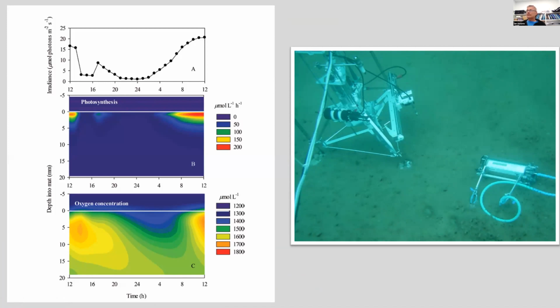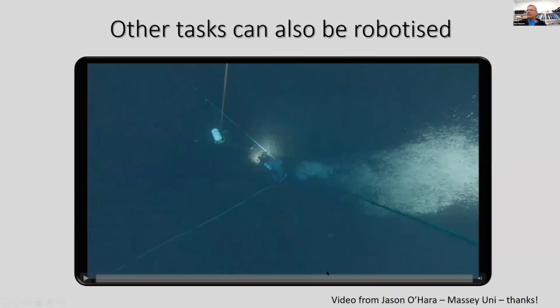The plot on the left shows some measurements of oxygen concentration and photosynthesis that this machine took over a 24-hour period, which of course is completely impossible for a diver to do. So more and more we are looking for ways in which we can reduce the problems with the diver constraints, and come up with technology which can help us move around that. And there are other tasks that can be robotized too.